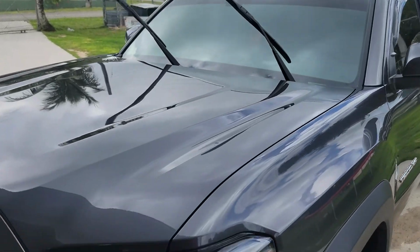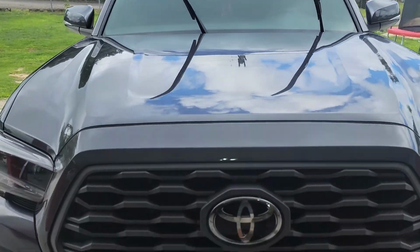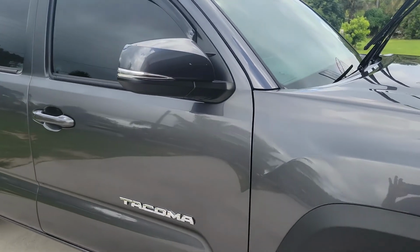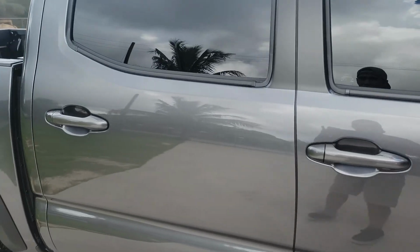Okay, so let's check our work. All right, still looks really, really good. Got rid of those light spider webbing. I got some leftover polish on the car that I didn't really wipe off. It's okay, because I'm going to wipe down the car again.